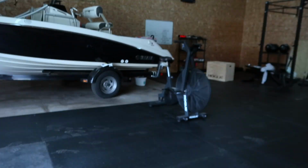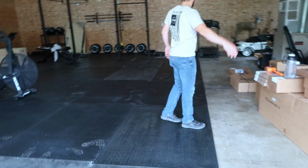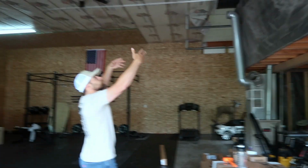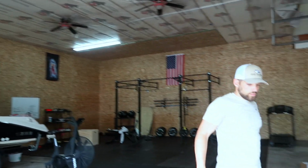Just got all of the mats down. For now, we have one more row. Phase 3. How many phases do you think we'll really have? 4. Phase 3 will be the rest of the equipment. Phase 4 will be the rest of the ceiling, once prices eventually go down for OSB. It's kind of gotten crazy. We'll put a basketball hoop up here.